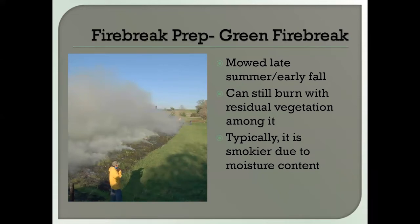It's obviously not green enough out there yet, but green fire breaks work pretty well. Again, mowing them in late summer. Typically, the only green up you're going to get is going to be cool season grasses, so brome, or you could use winter wheat, stuff like that. But a couple things to remember is that that vegetation can still burn if it has any residual material among it, right? So if it still has last year's vegetation, it could still burn. So removing that and getting that early green up will be good.